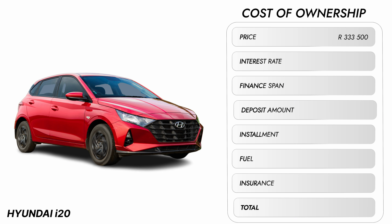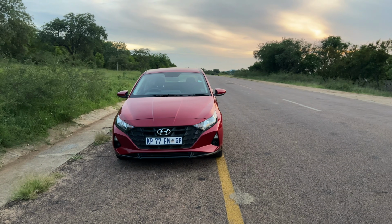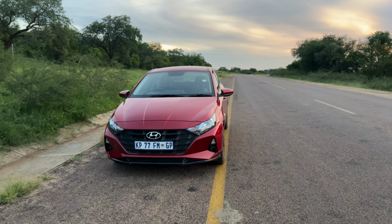Now, to the cost of ownership. So this car has a base price of 333,500 rands. At an interest rate of 12% over 6 years without deposit, the installment would be 6,612 monthly, factoring fuel at an estimate of 1.8 and insurance at 1.7. The total will round up to 10,112 monthly and would go down to 9,457 with a 10% deposit. So yeah, owning a car lately is not cheap. You just have to be sure and ready for what you're signing yourself up to.